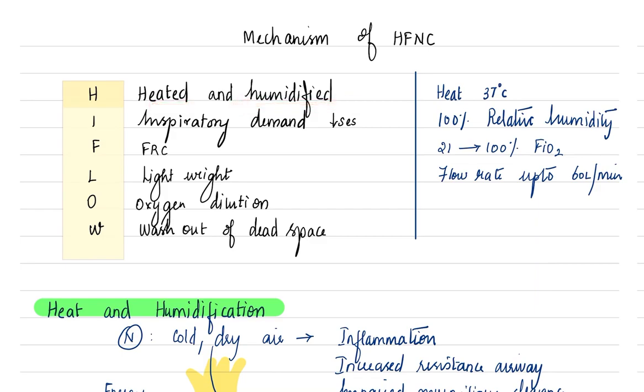Normally, you take in air, you heat it, you humidify it, and then it goes into your lower airways and your alveoli, right? But in a sick patient, they are breathing too fast and too hard for their own good. On top of that, they have to expend energy not only for this increased work of breathing, but also for humidification of this air. So that's an extra energy demand on them.